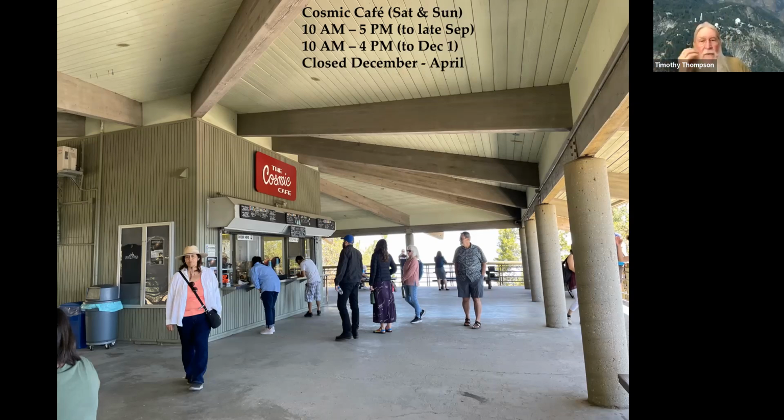It's only open on weekends from 10 a.m. to 5 p.m. But once we get into standard time, late September, we'll start closing at 4 p.m. instead of 5 p.m. because it gets dark. And then from December to April, it's closed. So the cafe is only open on weekends and some special holidays during our regular tourist season.